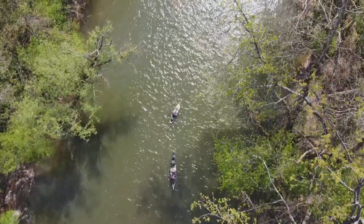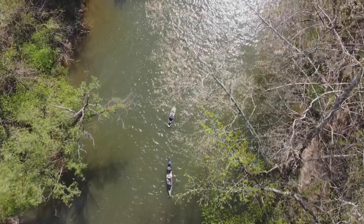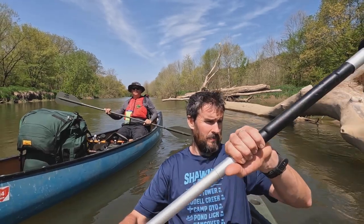All right, we are on our final mile of the Kokosing River, and we just discovered, thanks to Dave doing some research about where his truck is parked, that it's not actually on the Kokosing River. So here in a little bit, the Mohican flows into the Kokosing. It's the end of the Mohican River, and I believe it changes to the name Walhonding River at that point. I could be wrong. But anyway, when we reach that confluence, we have to turn left and go upstream approximately a quarter mile to his truck. We did not know this when we parked our truck.